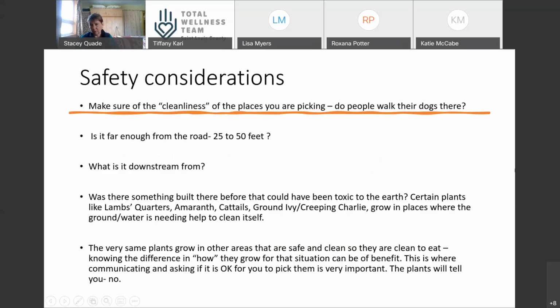Other safety considerations to think about is, how far from the road is it? What is upstream? I mean, there's lots of places in the world today that are toxic, that have been contaminated, that we might not even know about yet. And we need to just kind of get an idea of the area that you're going to be picking in.